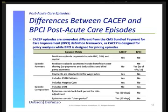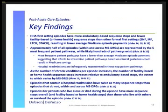Page 13 has key findings for our post-acute care episodes. The home health first setting episodes have more ambulatory-based sequence stops and fewer facility-based or home health sequence stops than other formal care settings, those being SNF, IRF, LTAC, and SAC. This results in lower average Medicare episode payments, which is kind of common sense. If you go to the least cost settings, your care will be less expensive than if you go to more expensive facility-based care.